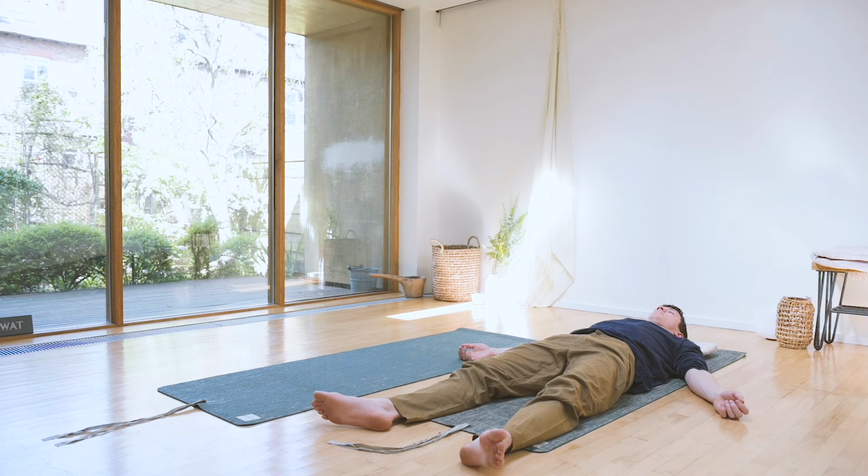And take the last few moments here to feel into your whole being resting upon the earth's surface. Feeling this sense of release through your skin, your organs, your bones.